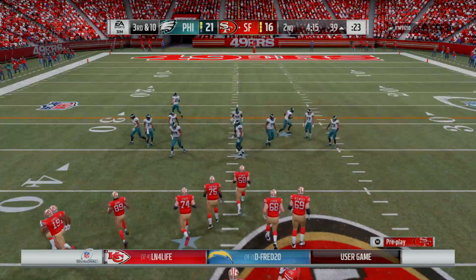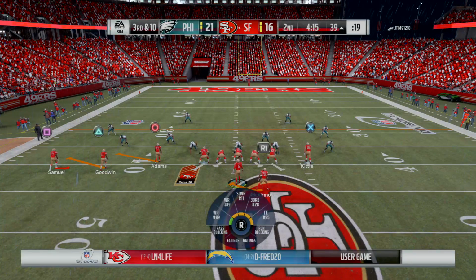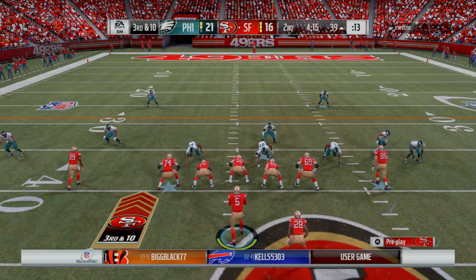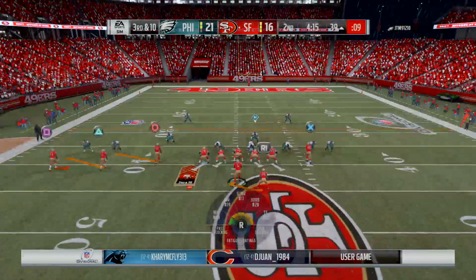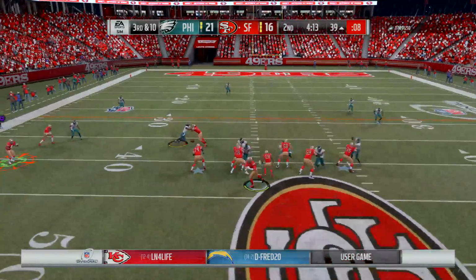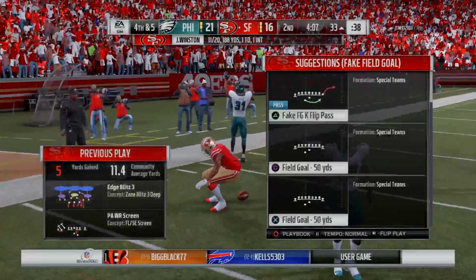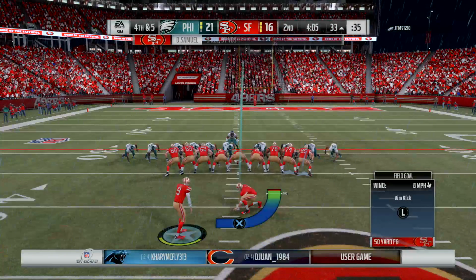The Niners on third down. They've hit 2 for 4 thus far. This is 3rd and 10. Jameis again. That's going to be caught by Samuel, and he's going to get it down to the 33-yard line here. Just a 5-yard pickup, and it leads to 4th down.